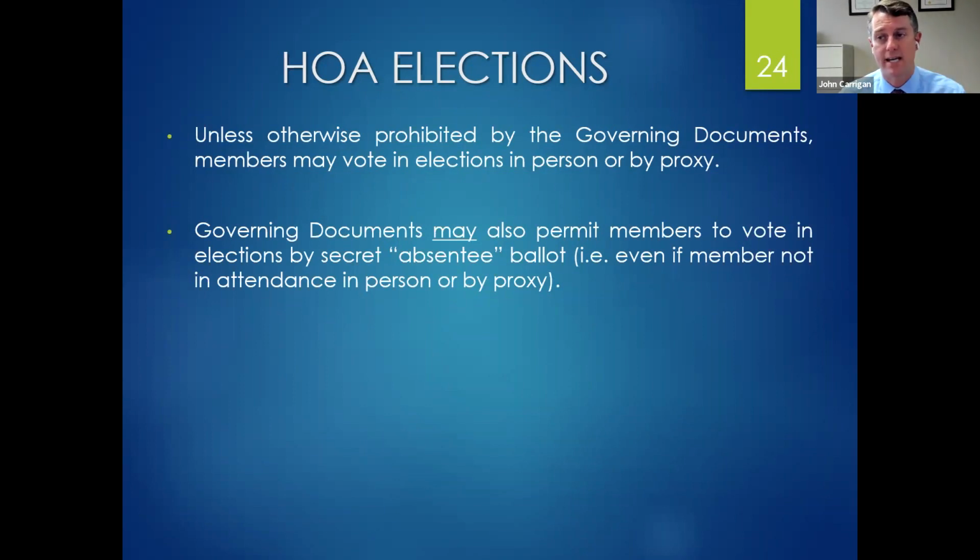So if I vote for my three candidates, sign the limited proxy, and mail it back to the association, the secretary will cast a ballot on my behalf for those people I've chosen. They're required to by law. I can still go to the annual meeting, I just don't also have to fill out a ballot because it's being done on my behalf. I've already cast my votes. The governing documents may also permit members to vote in elections by secret or absentee ballot. That will be on the next slide, and I'll walk you through that process.